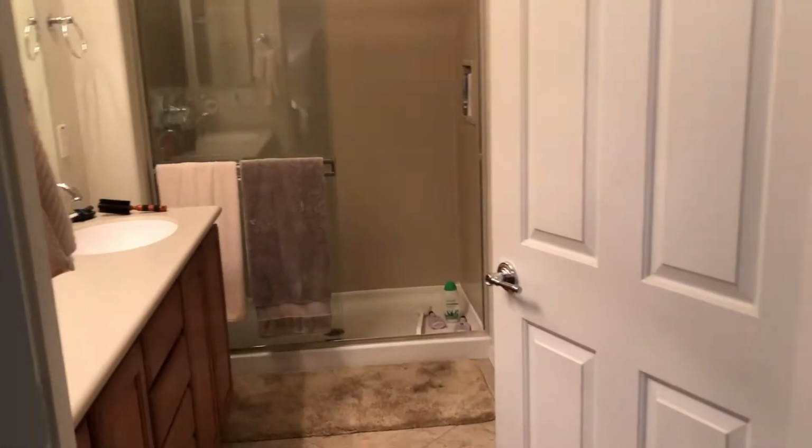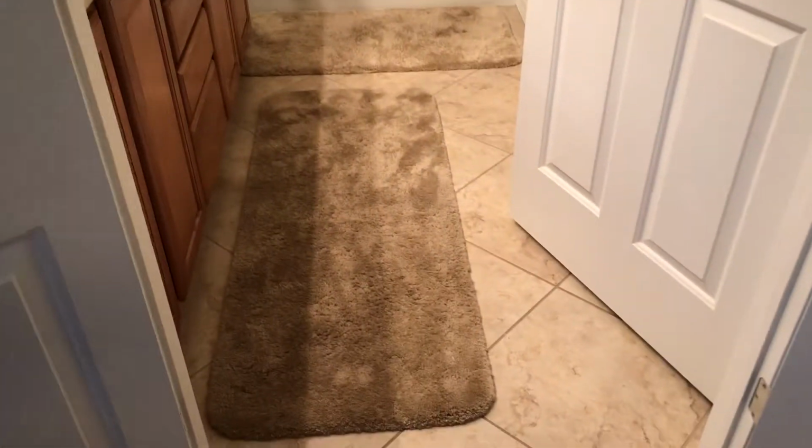Now I'm going to take a note that right up here, I'm not sure if you can see it, the home inspector probably would note this as well. There is a crack right here, and so that means there's been a little bit of settling. I'll take a look outside and see if I see anything.